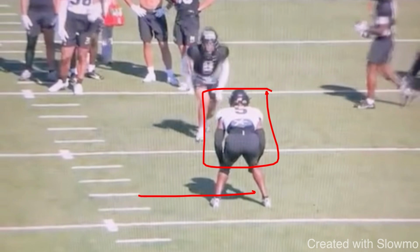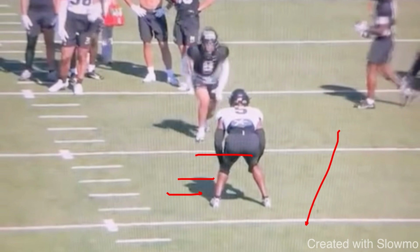So there's 3 types of man coverage, right? You have press coverage, where he's right up on the line or maybe a yard away. Then you have catch man, where maybe he's 2 yards away or 3 yards away. And then you have off man, where maybe he's like 5 to 8 yards off. The last example with the comeback, that was like off man. This would be catch man.